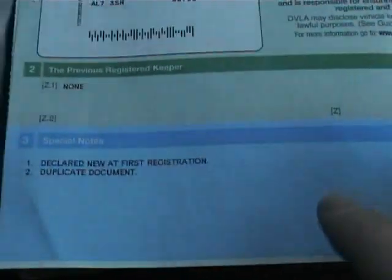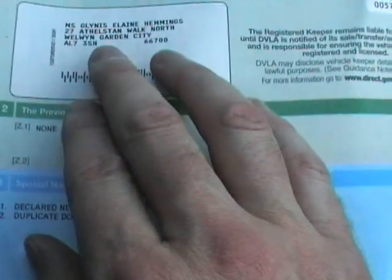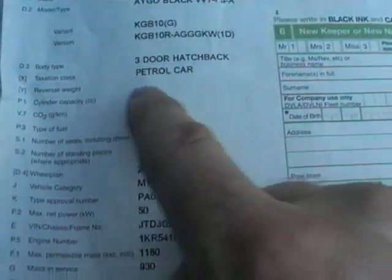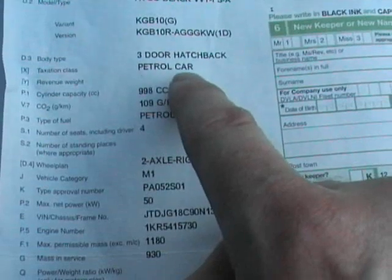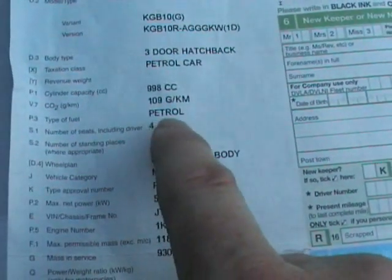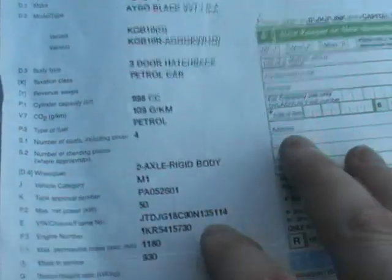Just to show you the service, the V5 registration document. It was owned by a lady in Welwyn Garden City, and there was no previous keepers. And just to show that at the moment it's classed as a petrol car, but we will reclassify this when the car is sold to alternative fuel vehicle and change the fuel type to gas biofuel. That will enable this car to be just £10 a year to tax.